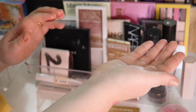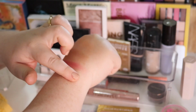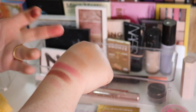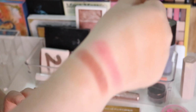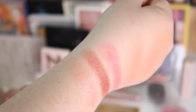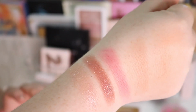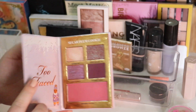Where will I go? So it's one of those like red with purple, purple glitter. It's so pretty, and it looks really nice on the eye. So yeah, I will be keeping that.